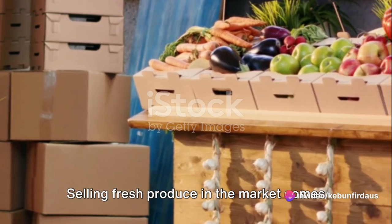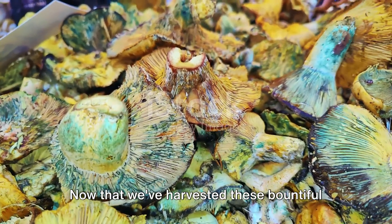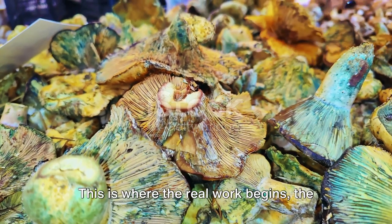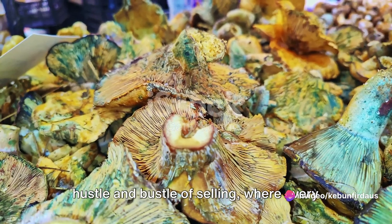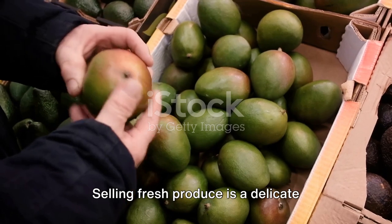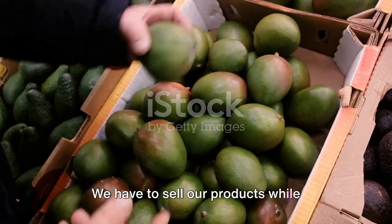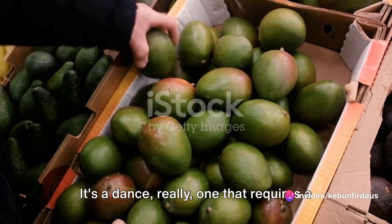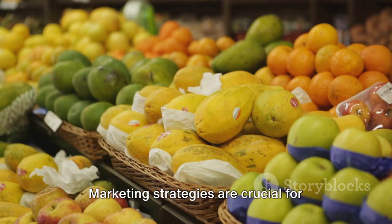Selling fresh produce in the market comes with its own set of challenges and rewards. Now that we've harvested these bountiful jackfruits and Ganoderma mushrooms, it's time to take them to market. This is where the real work begins, the hustle and bustle of selling, where every decision can make or break the day's profits. Selling fresh produce is a delicate balance of supply and demand. We have to sell our products while they're still at their peak freshness, but we also have to make sure we're meeting customer demand. It's a dance, really, one that requires a keen eye and a knack for timing.